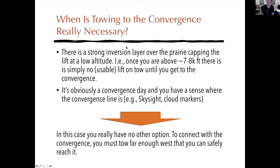So when is it necessary to tow to the cloud, to the convergence? It's really necessary when you can't climb on the east side, when the inversion is so strong that, say you get to 7,000 feet on tow, and the air is completely still. You already know that if you release here, you're just not going to go anywhere, because you're not going to find any lift. Even if I get to the hogback, I won't find lift over the hogback. I'm just too low to safely try and climb from here.